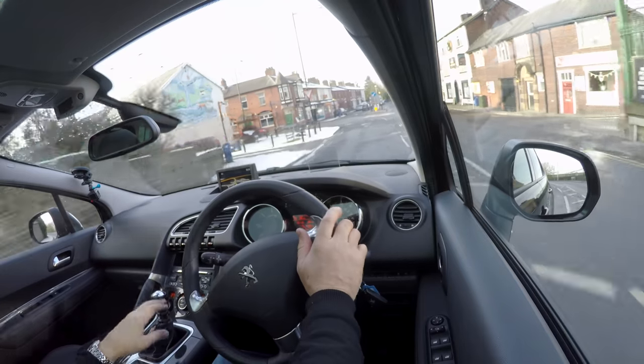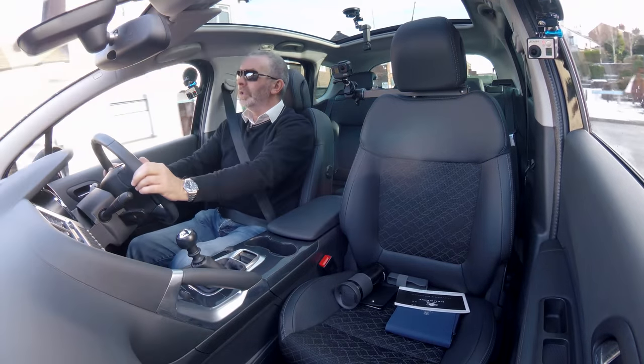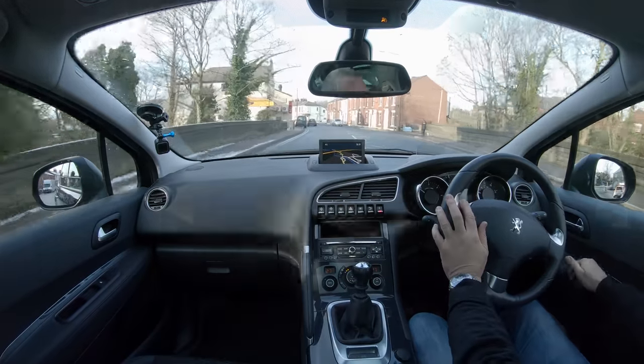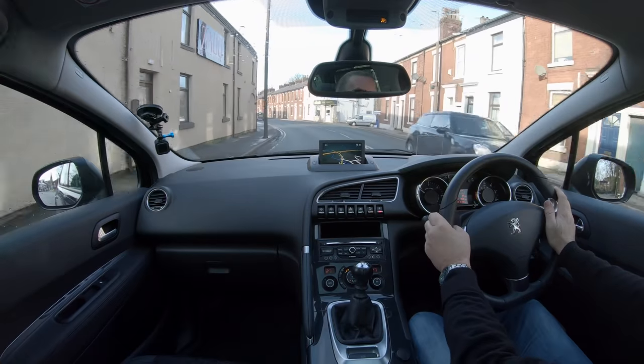Nice brushed aluminium trims around the gear lever and the vents on the steering wheel, the door handles. And we've got this nice strip along there that finishes the door cards off really well.